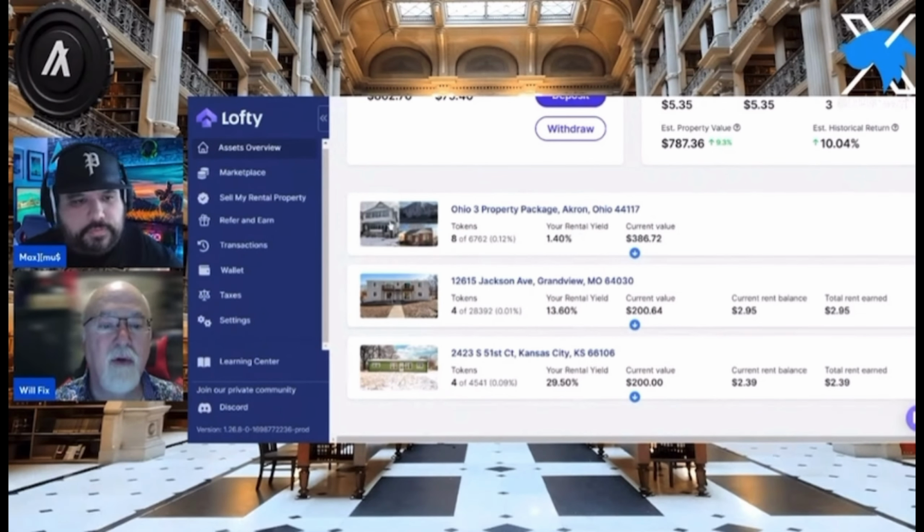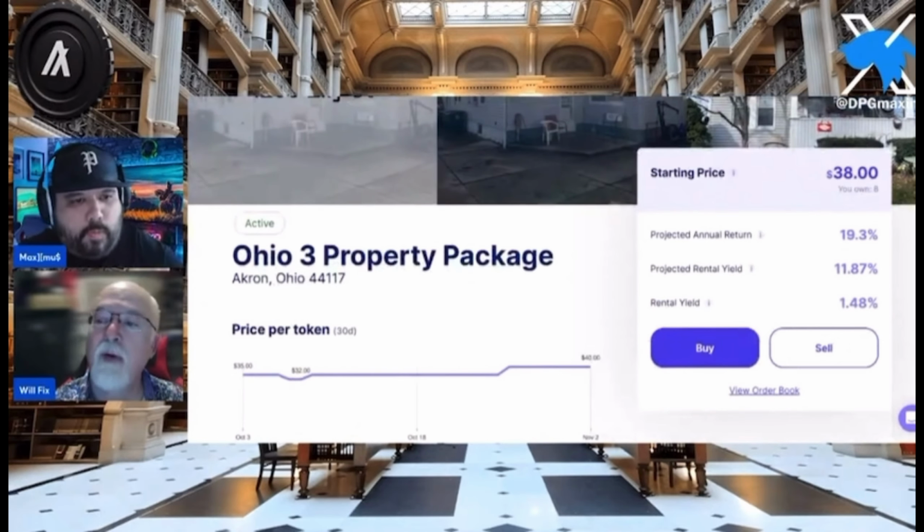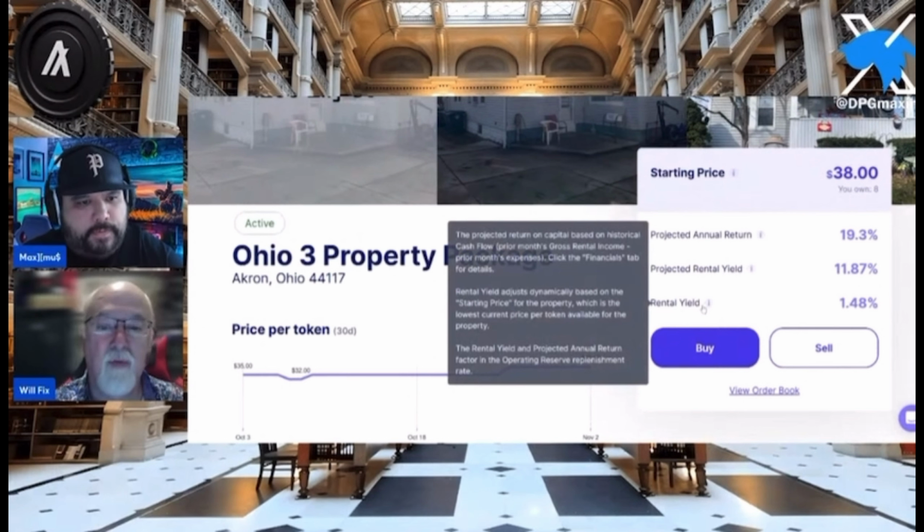This one's kind of new. I paid $38 per token. This is the projected yield, 11.87. That's just what it's done right now. I have no idea why.